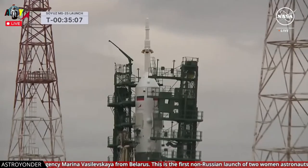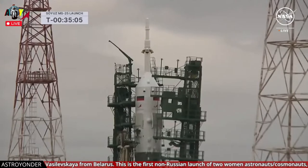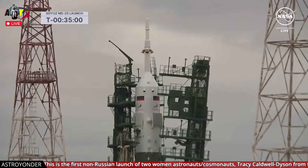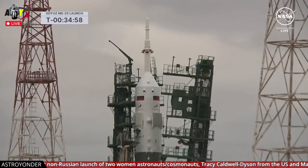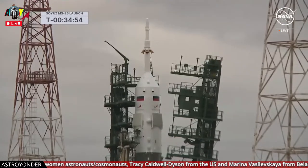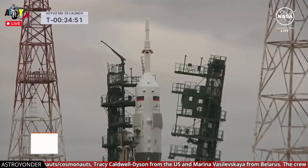The third stage lower skirt will be jettisoned and the third stage will ignite and burn for about 4 minutes in duration. The third stage shutdown will be at the 8 minute 46 second mark into the mission, followed 3 seconds later by third stage separation.